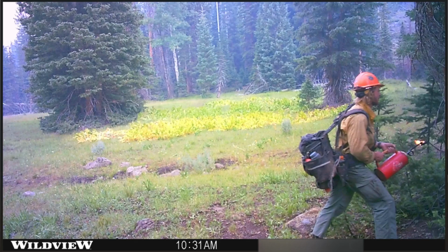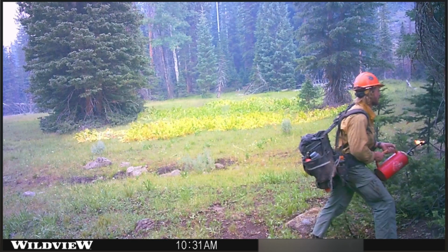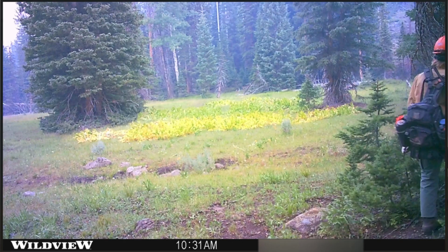So I know he sets the tree in front of my camera on fire, and the tree behind my camera burnt too. So I kind of wonder if he walked around behind the camera and set that one on fire too, so it didn't actually get on film. But there's no way he did not see my camera. No stinking way. Anyway, moving on.